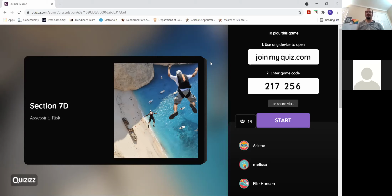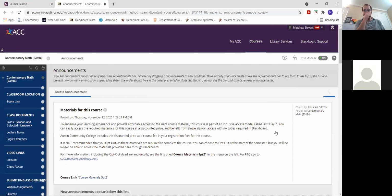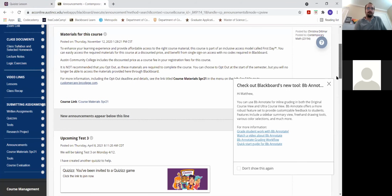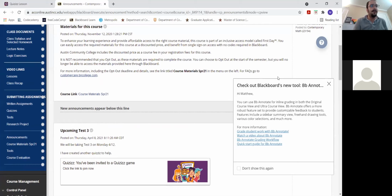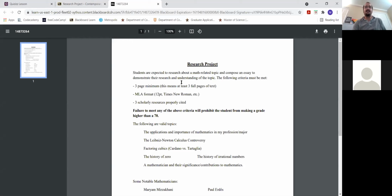The other thing, don't forget, you have some sort of research paper due. So I think I've talked about that before. But in case I haven't, the research project is here. So this is where you submit it. This is the research project PDF. So basically, the important thing is that it's 40 days.